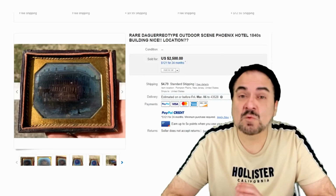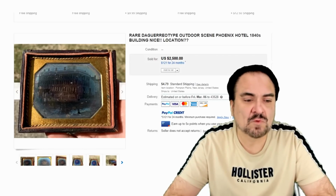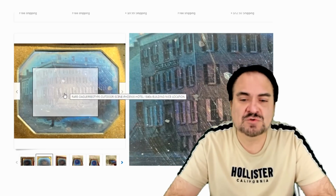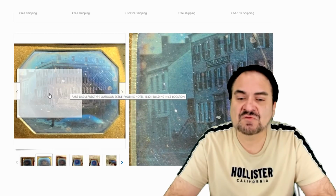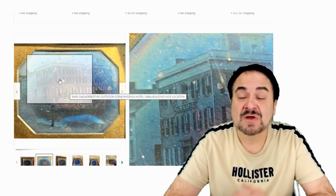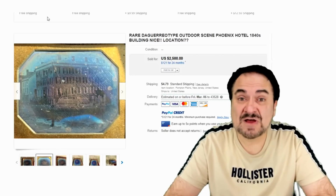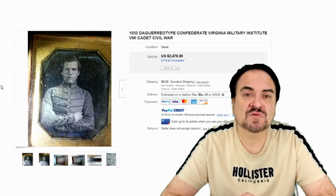Now here's an interesting one, another daguerreotype as well, the Phoenix Hotel from 1840. Rather interesting to find these outside images. Those are usually the ones that go for the most money. It's just scarce to find anything taken outside of just objects or people, because this was an outrageously expensive process back in those days. And this one went for $2,500.